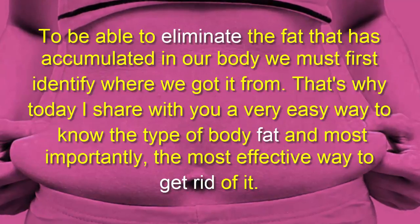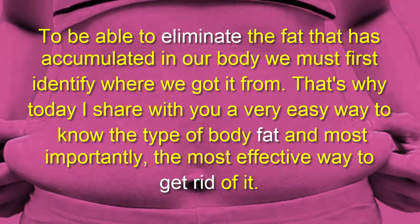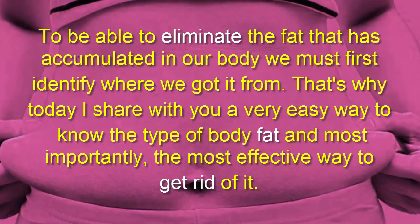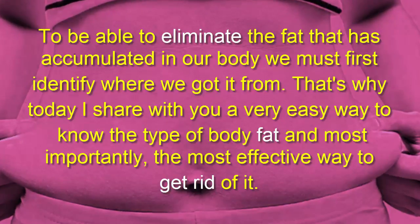To be able to eliminate the fat that has accumulated in our body, we must first identify where we got it from. That's why today I share with you a very easy way to know the type of body fat, and most importantly, the most effective way to get rid of it.